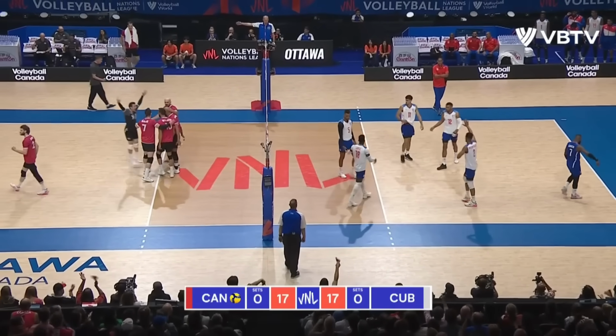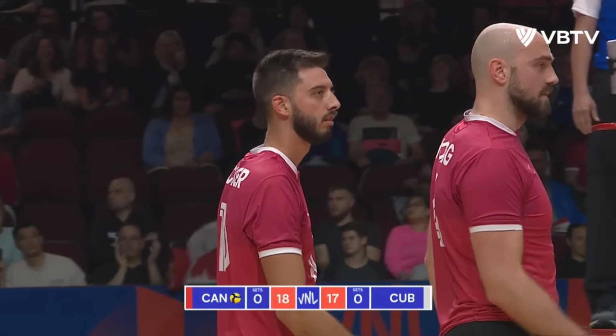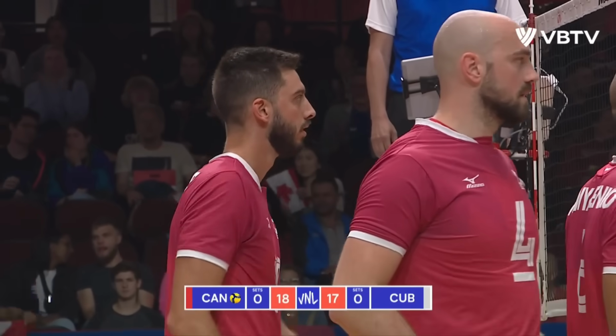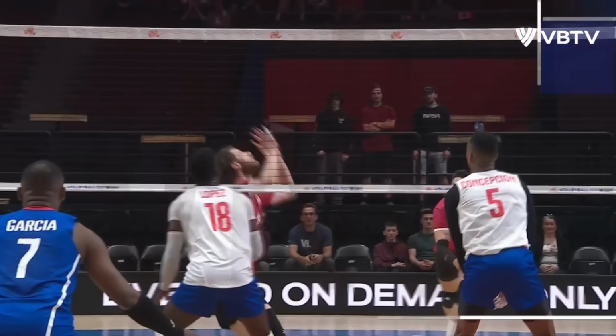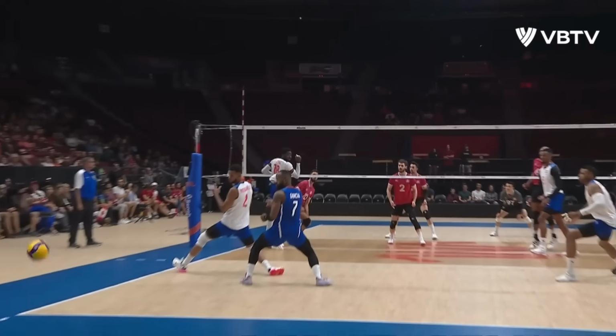And it goes back to the opposite Slater. And Cuba, I think, bet on the fact that it looked like Canada was going to go back the other direction, but instead they go to Slater, and he makes no mistake. He's got an isolated block there.